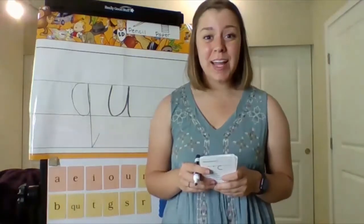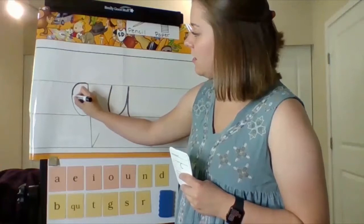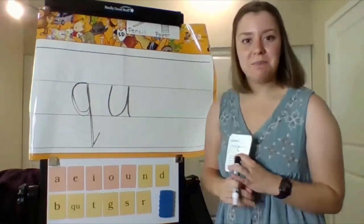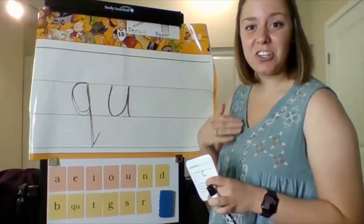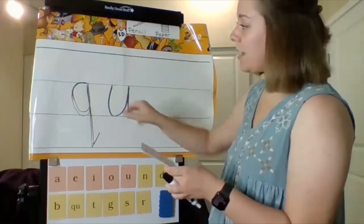Okay, so hopefully you were able to write that letter Q. I'm going to make mine a little bit darker so we can see it better. There we go. It doesn't match exactly, but that's okay. So we're going to take our super straight arms and we're going to say it together. So you're going to say it with me this time and you're going to point at my board.